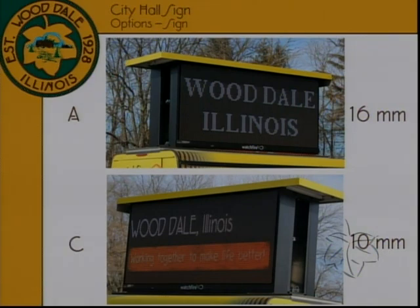And so we did have the Watch Fire truck, which is the manufacturer of the sign, come out. The sign on the top is option A, and that's a 16-millimeter sign. As you can see, you can actually identify the individual lights on there. The one on the bottom is option C, and there is more flexibility with a higher resolution sign.